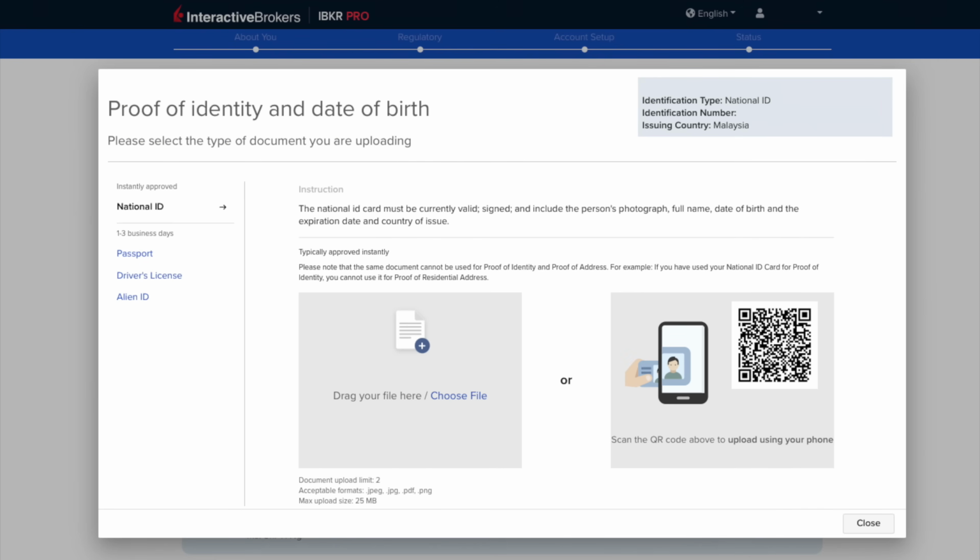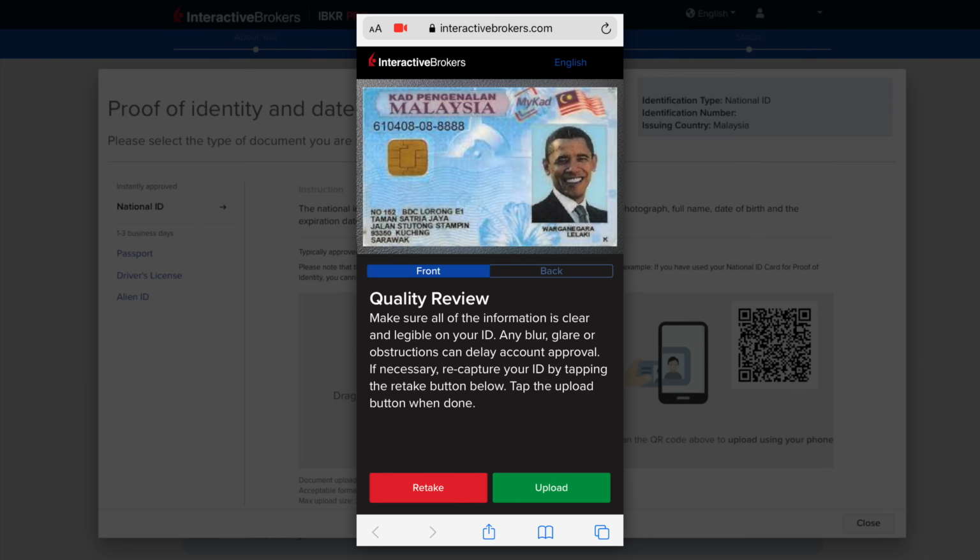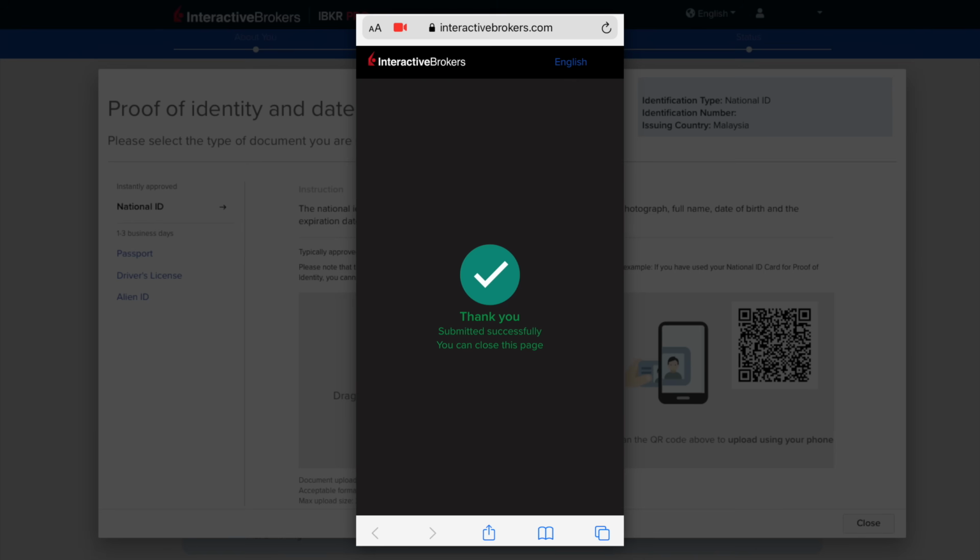This box will pop up and you can choose to upload any of the documents. I choose national ID and I can scan the QR code on my mobile phone. You will have this document scanner. Just scan your IC front and back, then click upload. Once you are done, you will receive this thank you message. Then you can go back to your desktop.